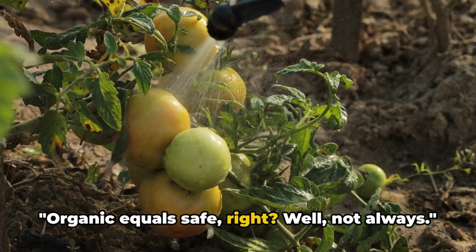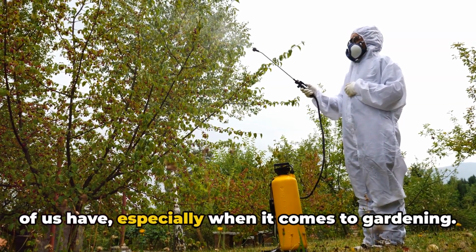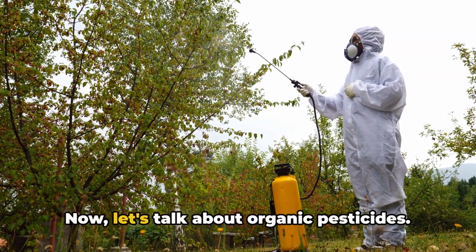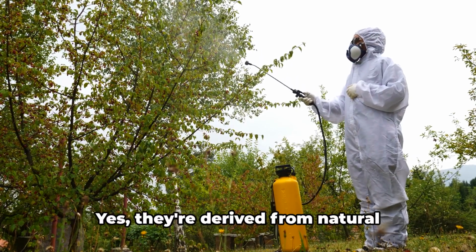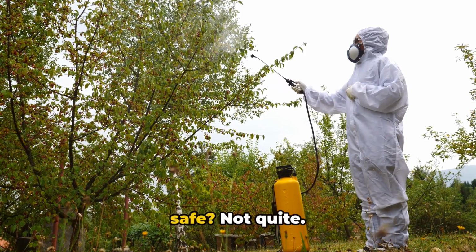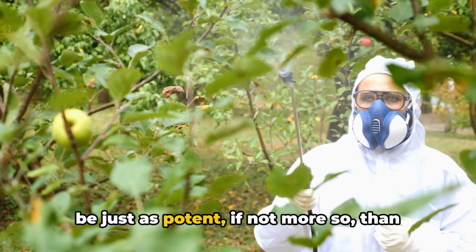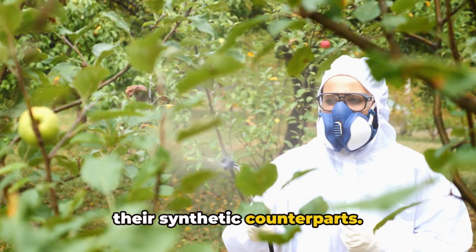Organic equals safe, right? Well, not always. This is a common misconception that many of us have, especially when it comes to gardening. Now, let's talk about organic pesticides. Yes, they're derived from natural sources, but does that mean they're always safe? Not quite. You see, organic pesticides can sometimes be just as potent, if not more so, than their synthetic counterparts.